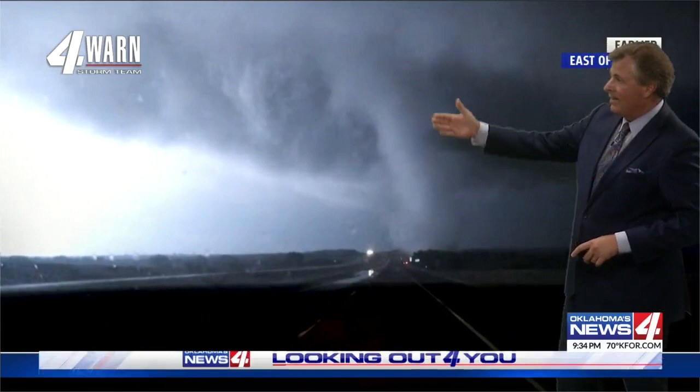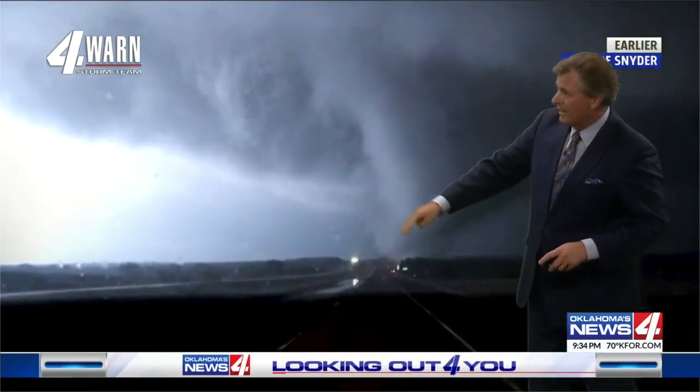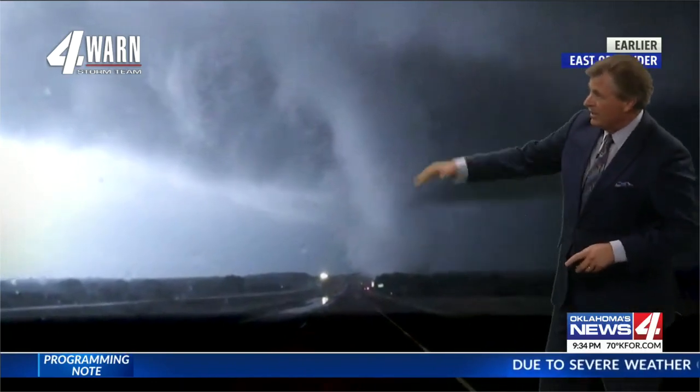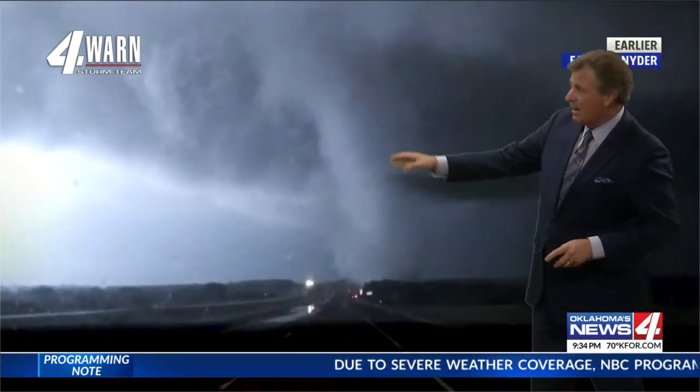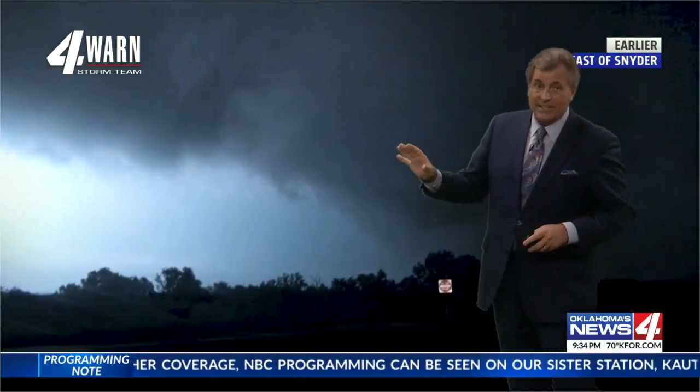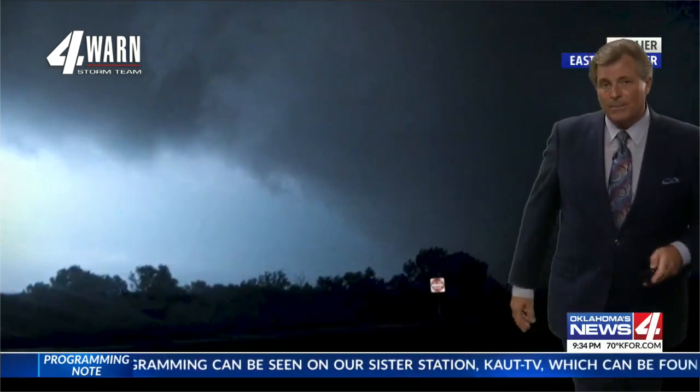Pretty big there. And there's a shot of it as well. See the digging debris cloud right there. This is Highway 62 and big. That's a big tornado for this time of year with that debris cloud, that kind of V-shaped debris cloud there, showing the intensity of the winds from earlier today.